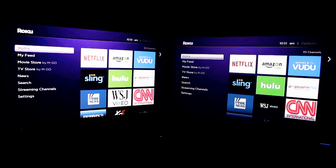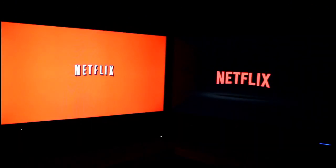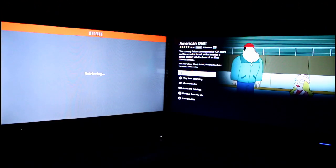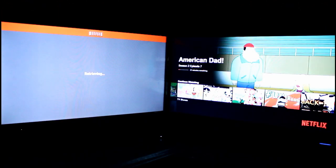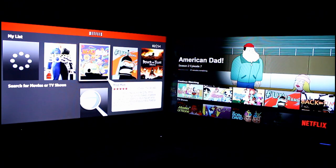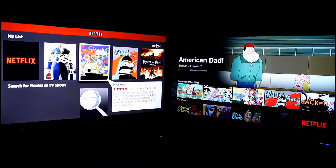Now, the first major difference you'll have. First, the Roku stick is on the right and the Roku One is on the left. The first major difference you'll notice is that the Roku stick has the new Roku Netflix app, and this has profiles on it. As you can see, it will remember where you last were. It's the Roku 3, Roku 4 Netflix app, if you're pretty familiar with it.